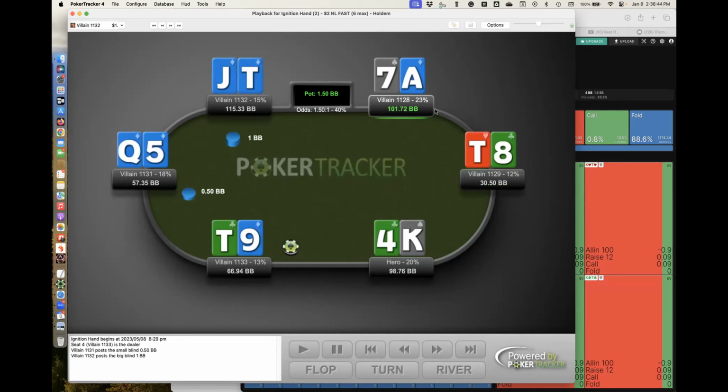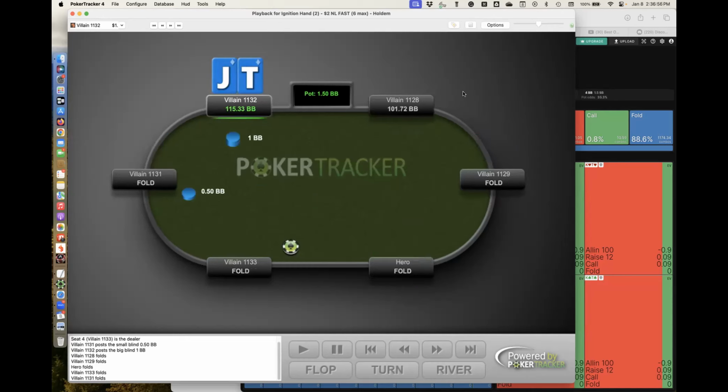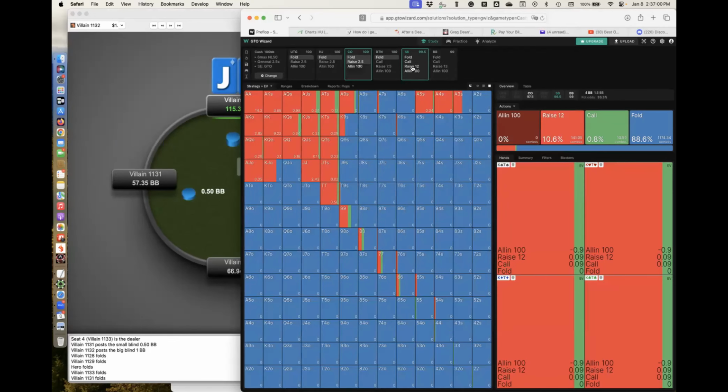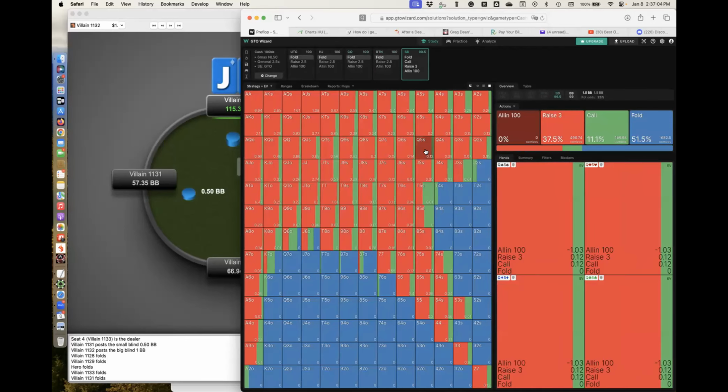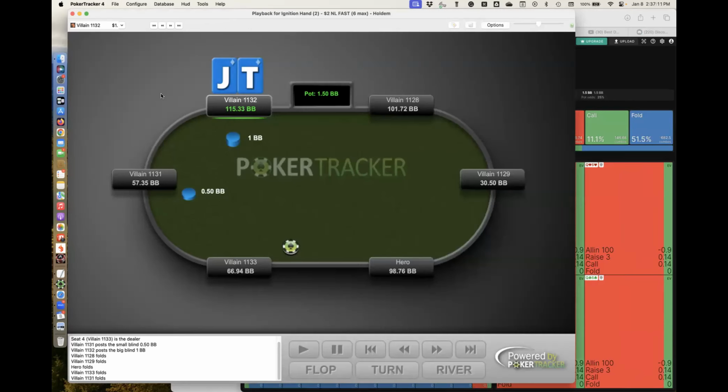All right, moving on. Ace-7, fold, fold, fold, fold. Queen-5 suited, raise. Jack-10 suited, defend. Nope, queen-5 suited, fold. I think that queen-5 suited is a raise there in the small blind. Come on, queen-5 suited, that's way up there. Definitely a raise. We have a nitty broken stack.